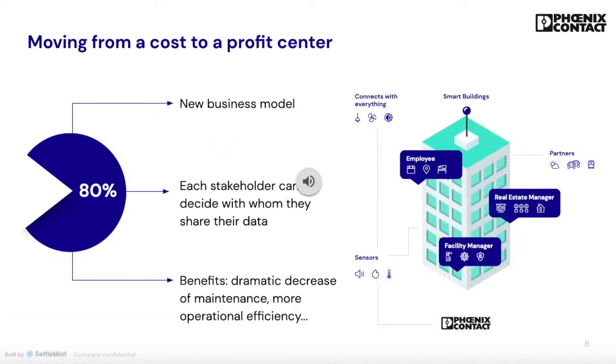Thanks to their PLC controller, Phoenix Contact is enabling new business models, but also allows each stakeholder of a building to decide with whom they want to share the data that they collect from the building. And at the end, the benefit is huge. It allows to dramatically decrease the cost of maintenance, but also provides a better and more efficient operation.